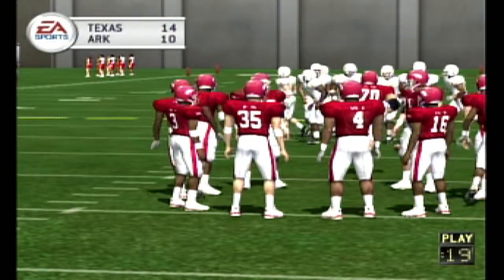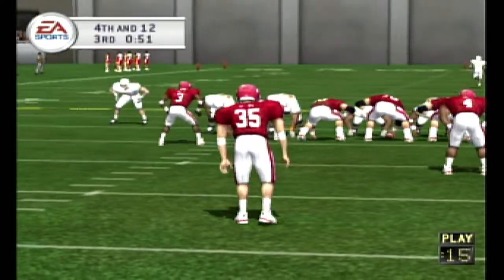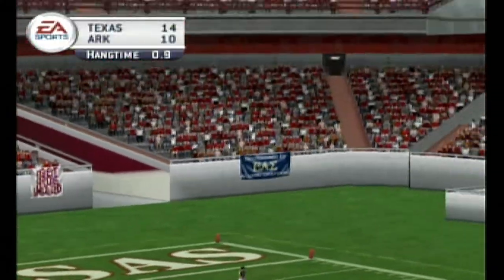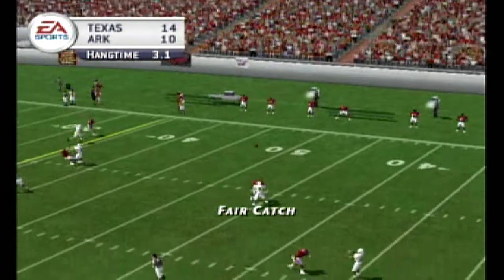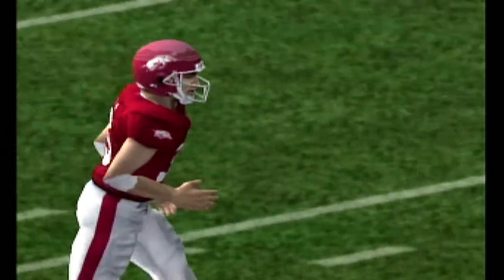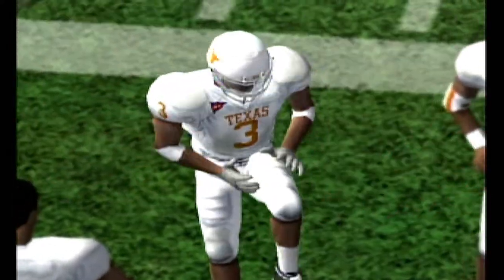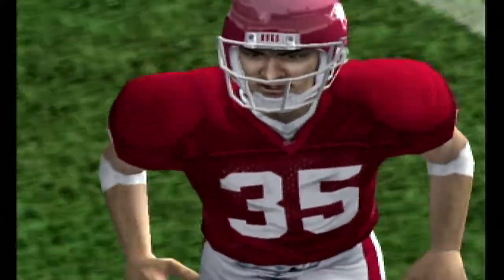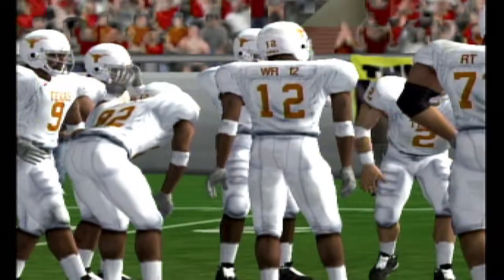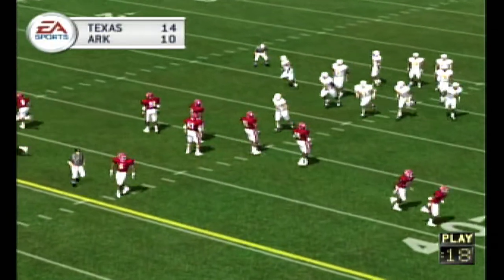Fourth down and 12. Ball on their own 22. They line up to punt this one away. Number 3 signals for a fair catch. He hauls it in at the 35-yard line. They'll go to work at the 35.